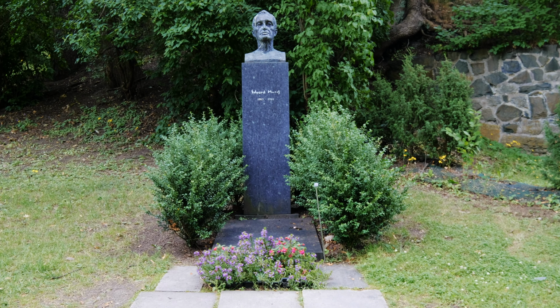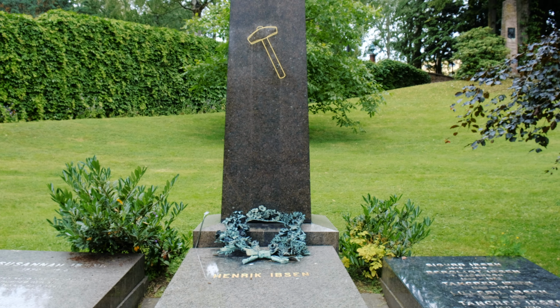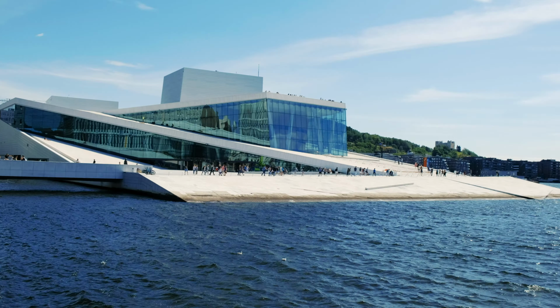The cemetery was originally established in 1808 as a result of the famine and the cholera epidemic of the Napoleonic Wars, but since then it has become Norway's main honorary burial ground. You'll also find the graves of other famous Norwegians, including the playwright Henrik Ibsen.